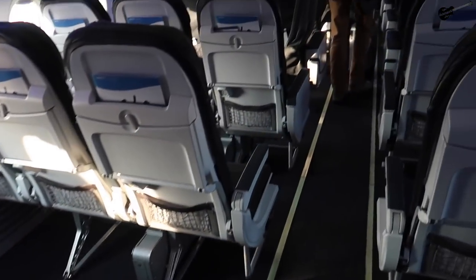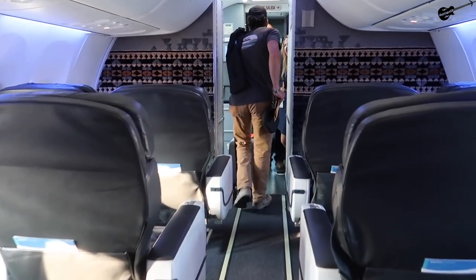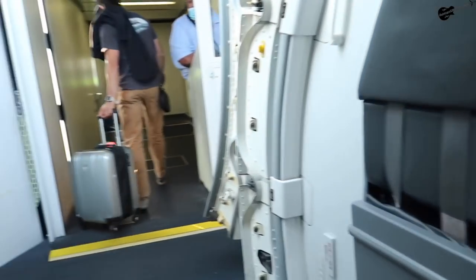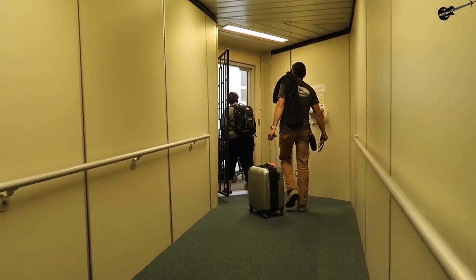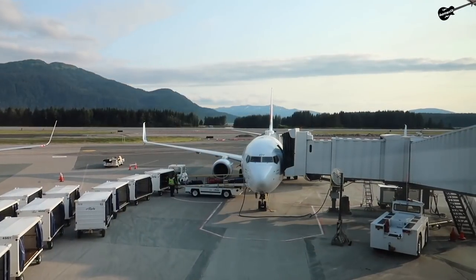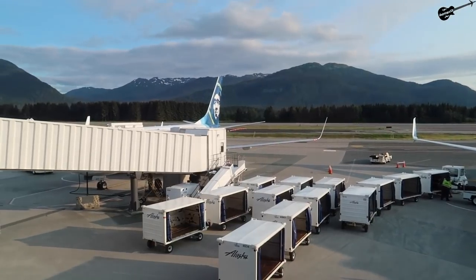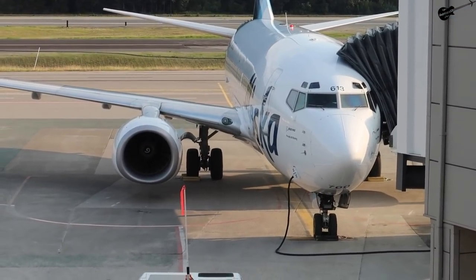I cannot leave this plane without mentioning the crew, who were absolutely amazing on this flight. Thanks a lot. Thank you. As you see, they were incredibly gracious in allowing me to film some different shots throughout the different towns and throughout the plane. And I just have to say thank you so much. And the next crew was also really great, as you will soon see.